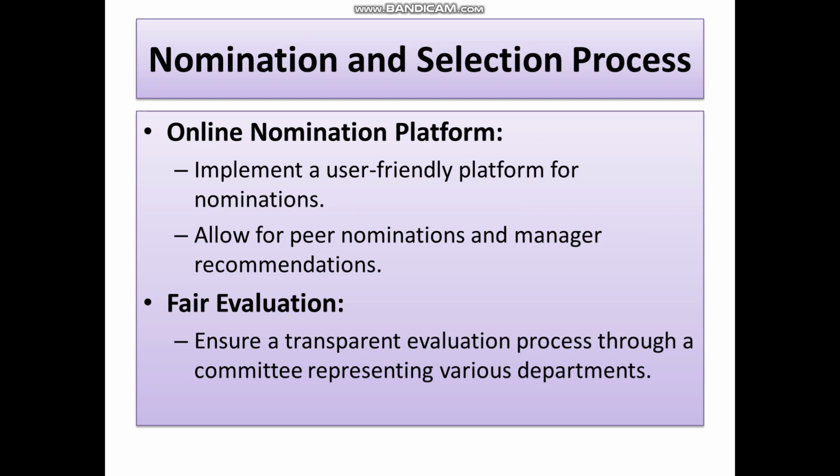Nomination and selection process is something that you do. You can have online nomination platforms. You can have your manager nominate employees, or you can even have peer nominations.